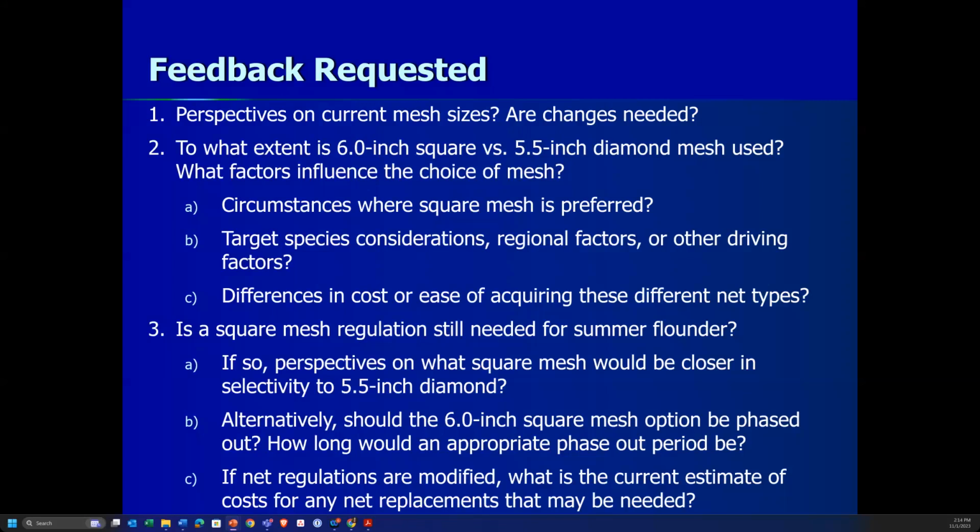So I think that's a summary of the questions that we're asking today, and that is all I have for the presentation. I'm happy to start by taking any questions, preferably if there are any questions to start, and then happy to take any comments, any perspectives from anyone with any insight on these mesh size issues. So go ahead and please raise your hand; let's start with questions.